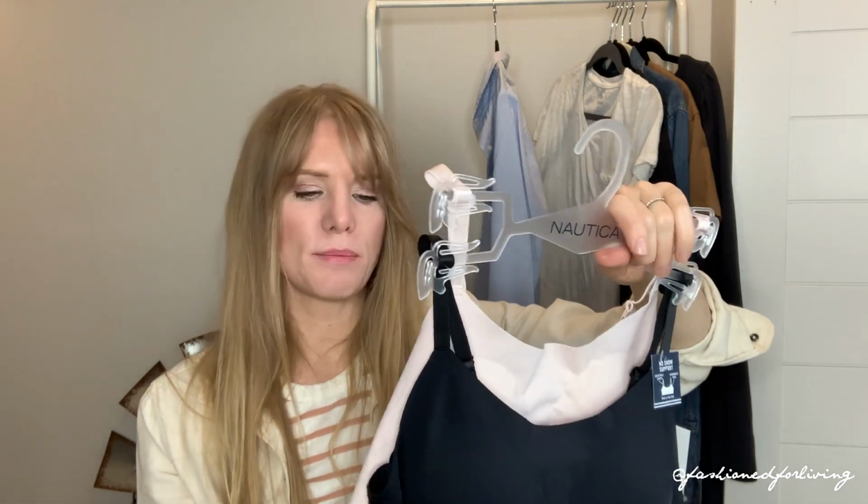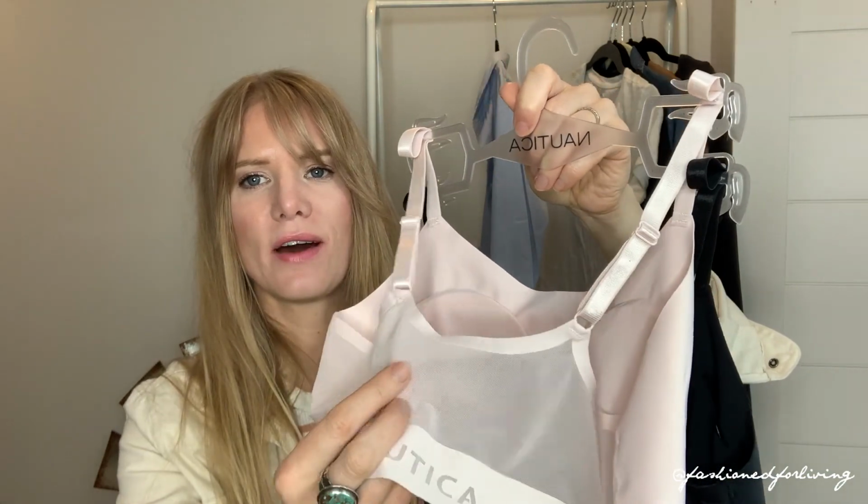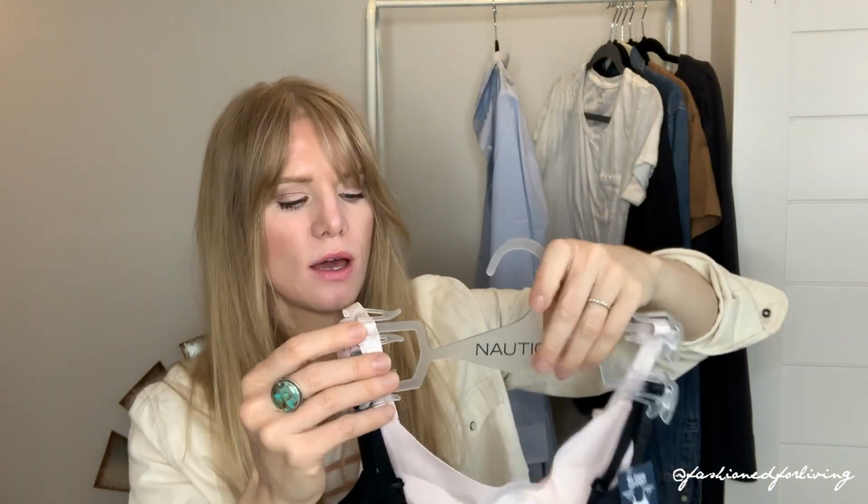And then lastly is this set. This is by Nautica. Again, $15. I got all these in a medium. This one I'm a little on the fence about because it has this netting type thing on the back, so I hope that these are just as comfortable. But I really wanted the more neutral colors, and this one had just a solid black, and I couldn't find any other sets with that. So excited about these.